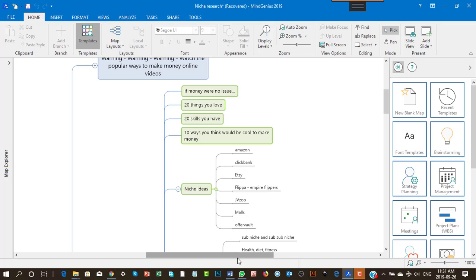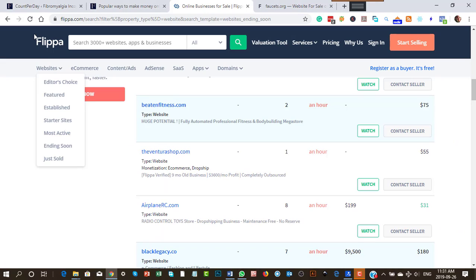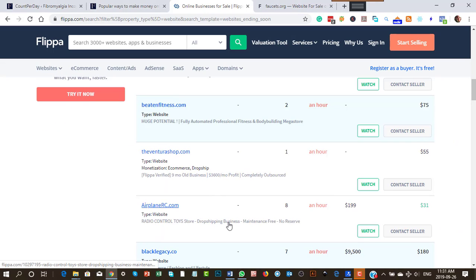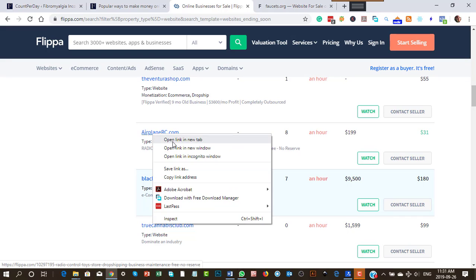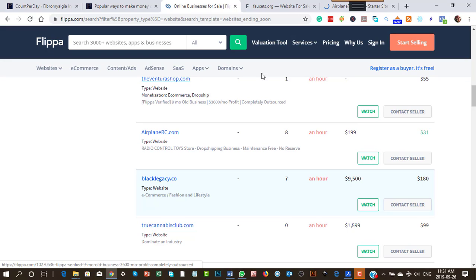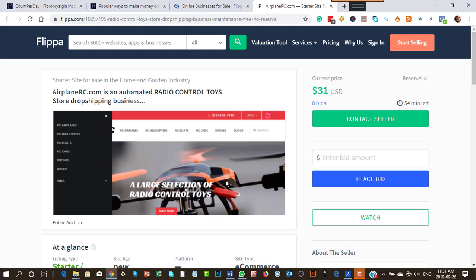Those ones are perfectly alive and happy out there already, right? So you go through all of that. Or, let's go back, you come to Flippa and you look for one that is for radio control toys. I mean, seriously, this is potentially a good business. Is the clock running? Let me go here and see what he's got.